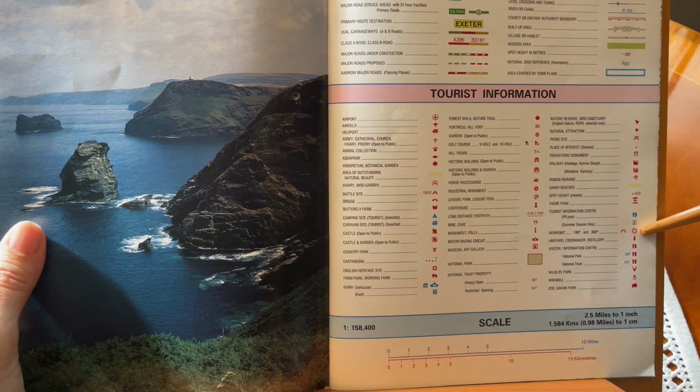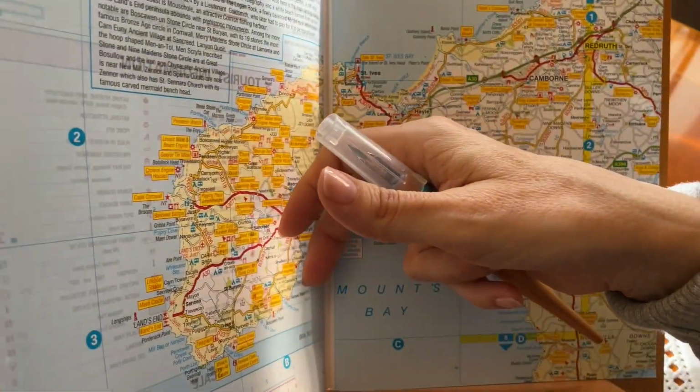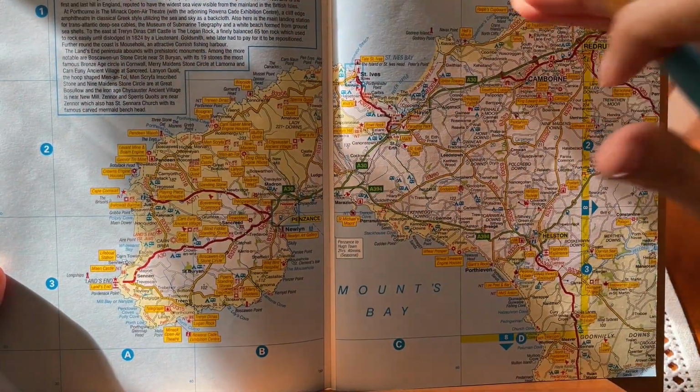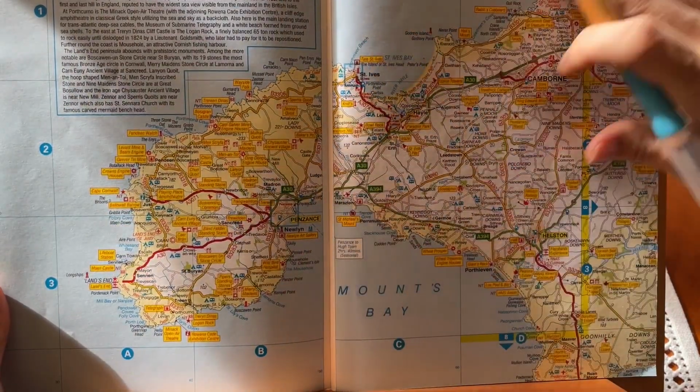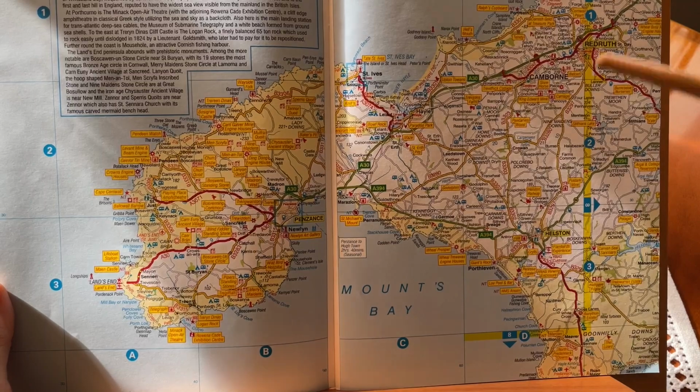viewpoints, spot heights. So you can see there's lots of climbing up and down when you do the coastal path. And look at that one, prehistoric monument and natural attraction. We'll be looking for those. Looks like the sun's coming in on our map. It's going to be a beautiful day.